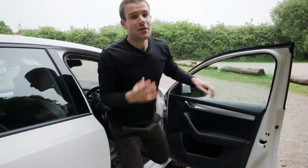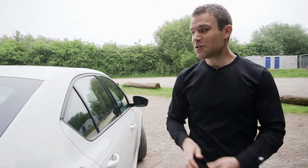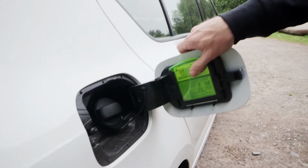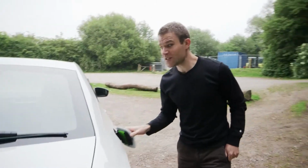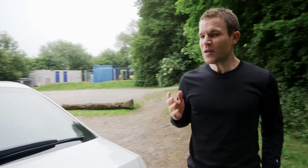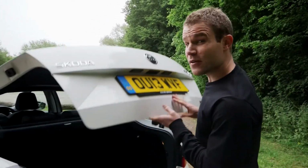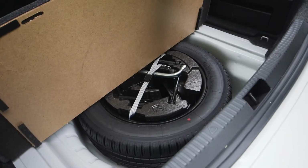There are also loads of features that make this car easy to live with. There's a refrigerated glove box to keep your sandwiches cool. There's an ice scraper here inside the fuel filler, great for winter mornings. And we know which members hate those puncture repair kits and want cars with a full-size spare wheel. And that's exactly what the Octavia's got.